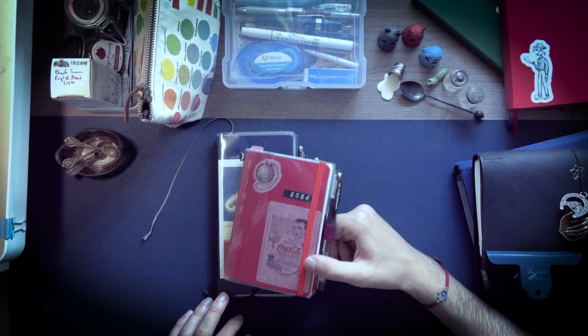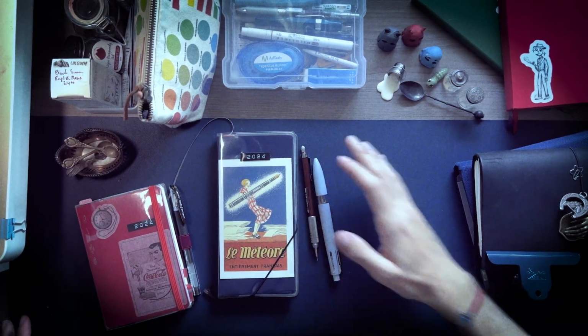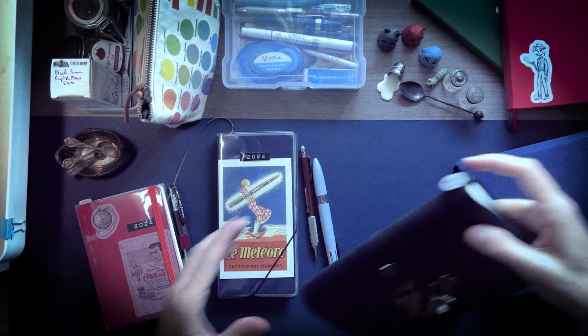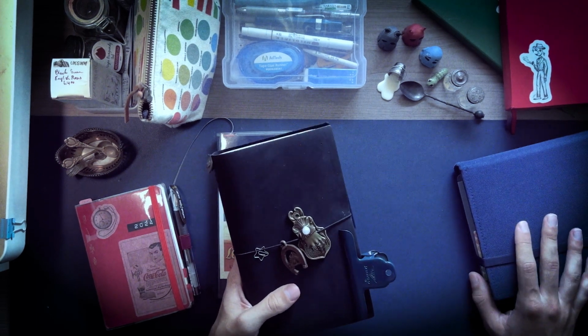But if I'm going to go out somewhere for a few hours, or I know I'm going to go run errands, or I'm going to go shopping with Grace and we're going to go to a coffee shop or something, I will probably be taking this one. And this one, and this one. And I just take my backpack and I put all 3 of them in there.